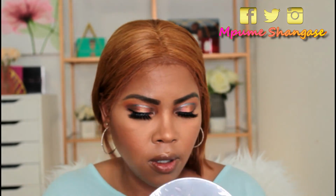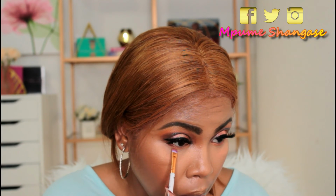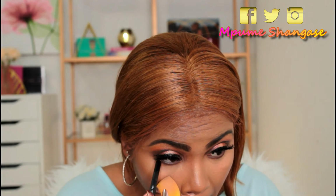I'm going to go back into the Becca palette, so that Sandstone color, and placing that on top. I do want to put a little bit of color on my bottom lashes here, so I'm going to go into the smudge eyeliner, and I'm using the shade, what shade is this? Shade Blue. And I'm just going to place that right there on my waterline.